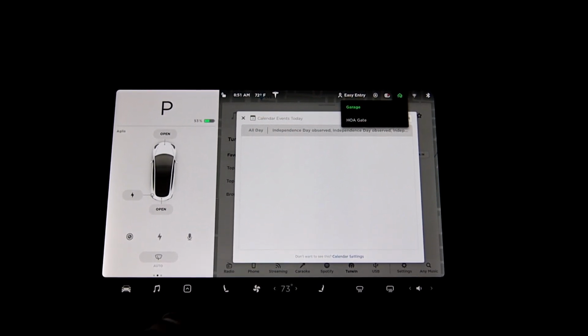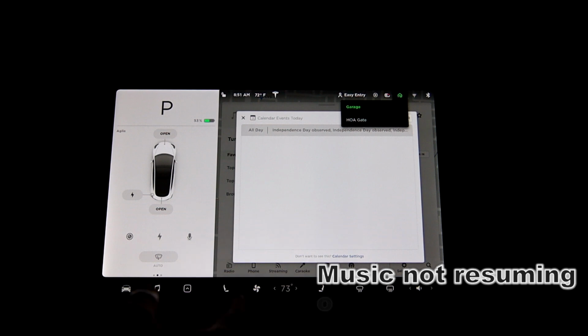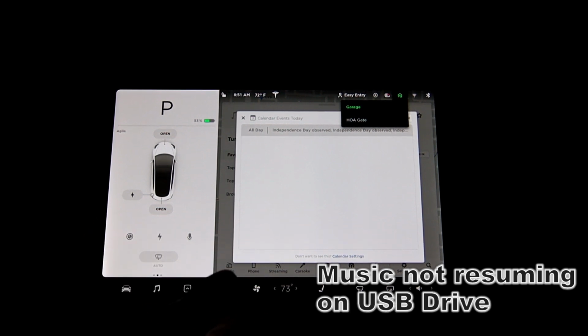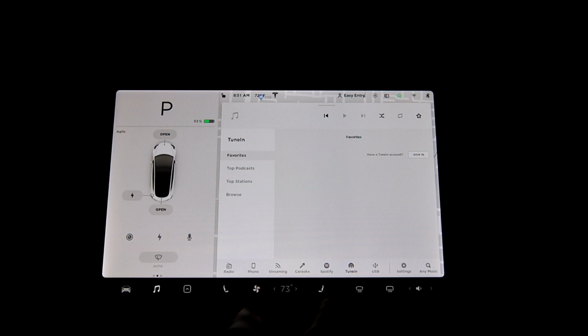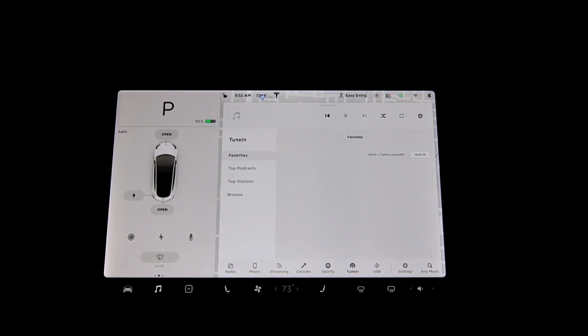And the second issue that I have to deal with is that when I get inside the car, the music I'm playing from the USB is not resuming. This happens every time the car went to sleep, and then when you go back inside your car, it doesn't play from the USB right away. So what you have to do is select the USB drive again and pick a song in order to play music again. So that's the second thing I have to deal with when I get in my car.